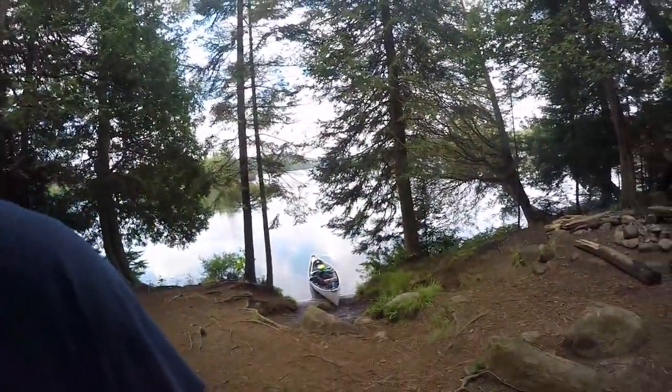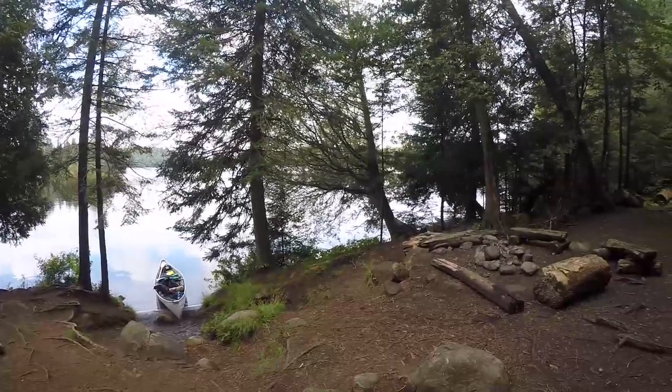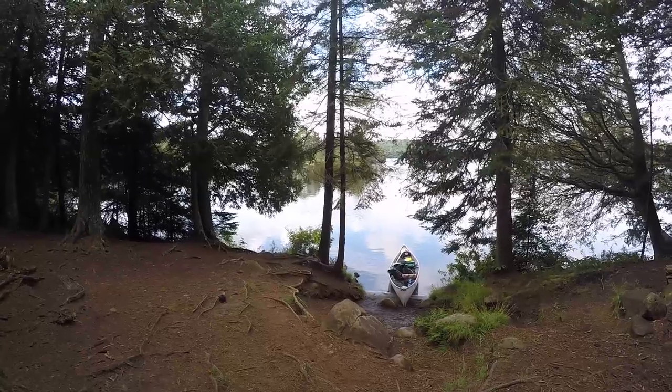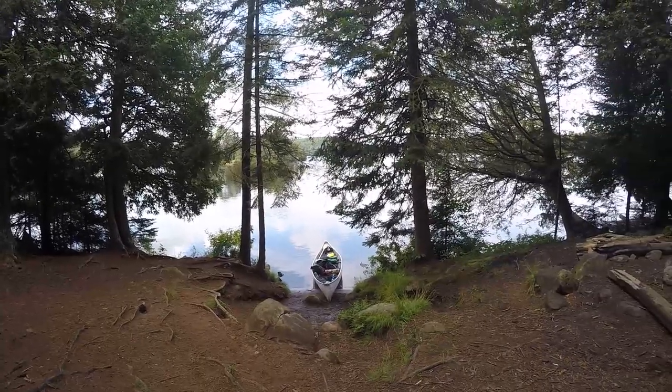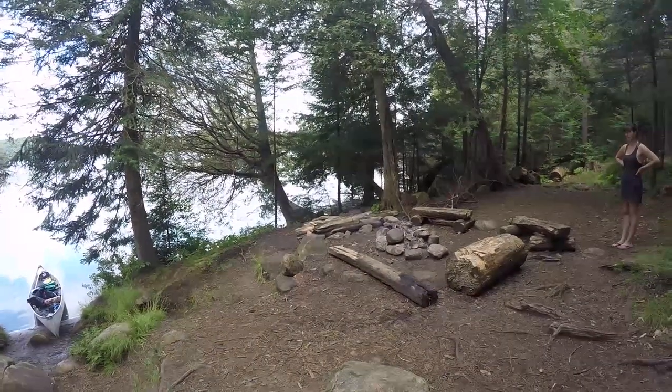Good morning, everyone. Another peaceful day. After this morning's rain, we're all packed up. We're going to head to Lake of Two Rivers. And it's only a half hour paddle out of here.